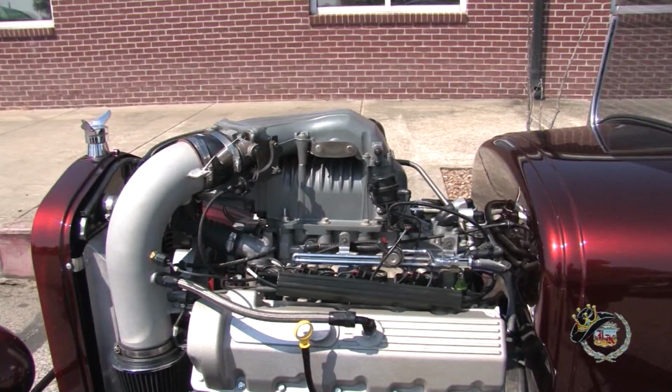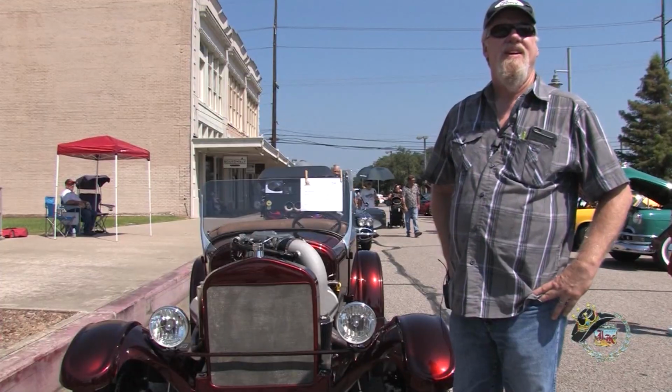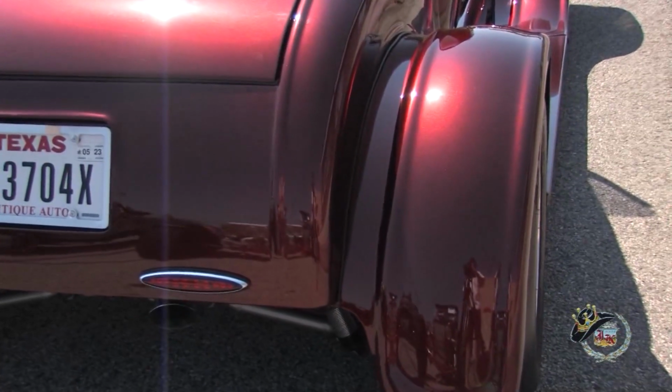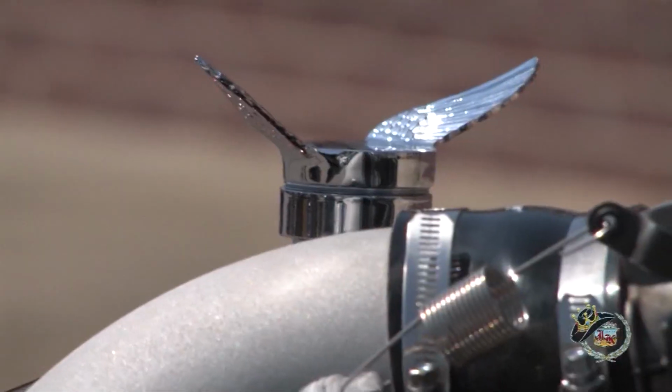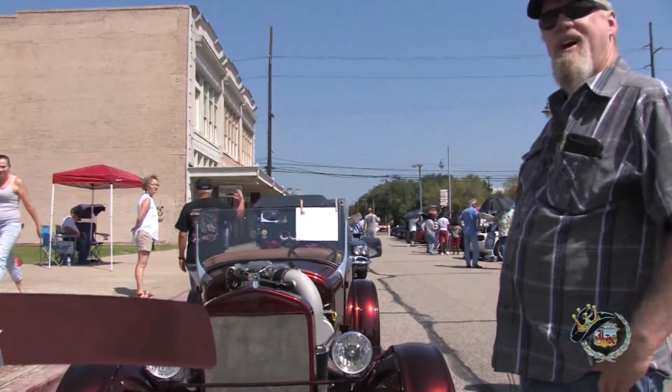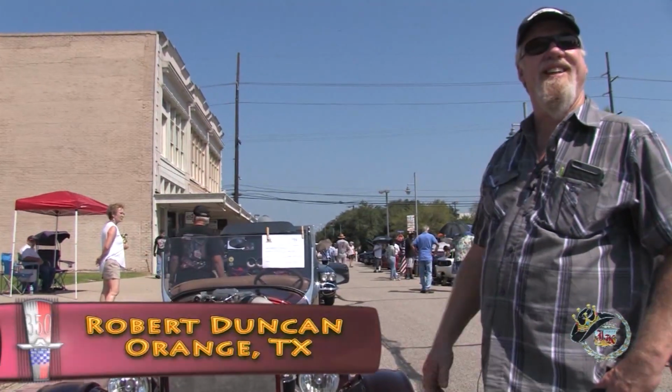It's got a Ford Lightning truck motor in it, and it's got a Corvette rear end in the back. It's all independent, and I built the frame and all. It took me about 2.5 years to build it, and that's everything. I'd go out in the shop just like a job every day.